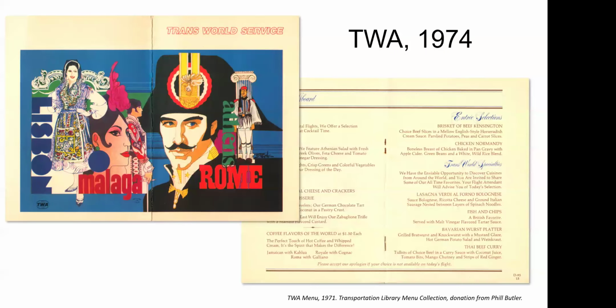And then this was a very recent donation. It came in March. This was a donation from the collection of Phil Butler, and it was one of the missing menus, the menus that we hadn't had yet. So I think all we're missing now is the Washington, D.C. menu. So this was sort of like a combination menu with Lisbon, Malaga, Athens, and Rome. It is a delight to open the donation and discover this there.